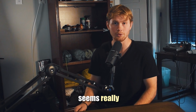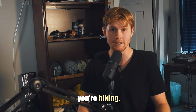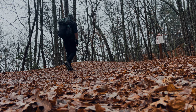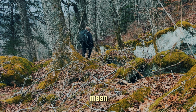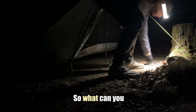And I know this seems really obvious, but cold rain can actually feel really comfortable whenever you're hiking. In fact, it can feel so comfortable that you just let it soak into your clothes. The problem is, whenever you get to camp, your clothes are still going to be soaked, and you stop moving for a few moments, and then your body temperature will begin to plummet. And this could mean setting up camp and trying to fall asleep while you're shivering. So, what can you do about this?